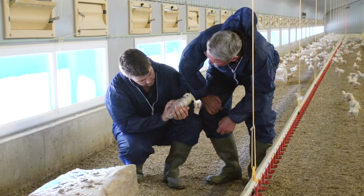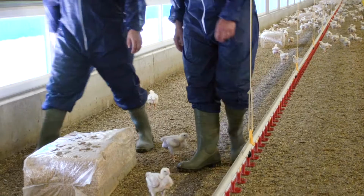We want to see the birds are actually quite active, they're quite bright-eyed. At the moment we've got birds that are just starting to grow their natural feathers, having lost the sort of yellow fluff of being a chick.